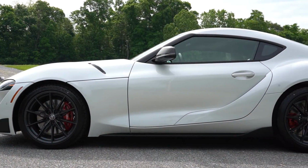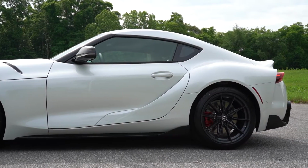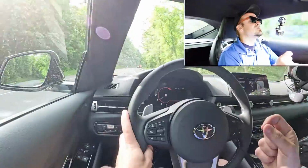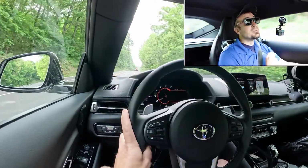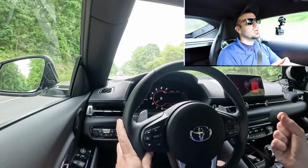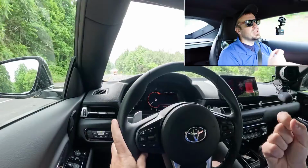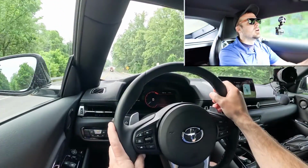But anywho, then touching on suspension and handling, up front, you're going to get a double joint type McPherson strut front suspension. In the back, independent multi-link rear suspension, front and rear stabilizer bars, and if you were to go with the 3-liter release, you're also going to get an adaptive damping suspension. So that's the one that you want to go with.